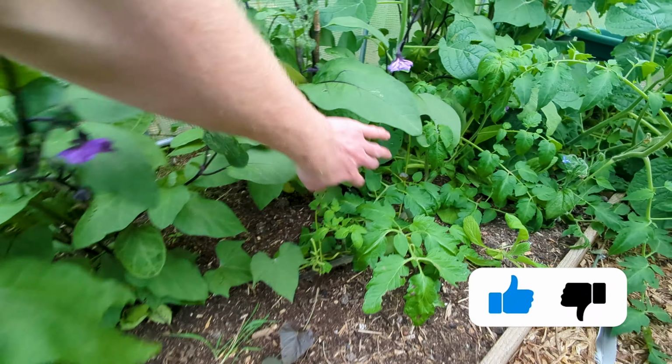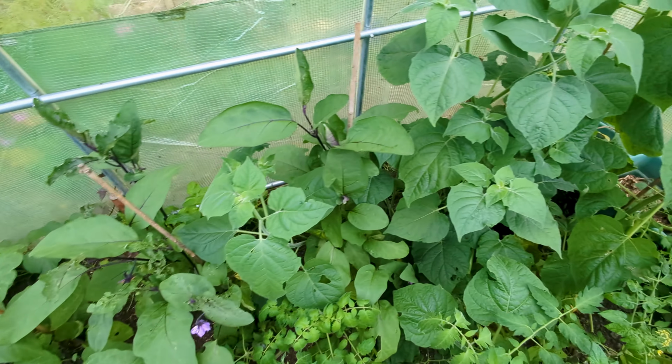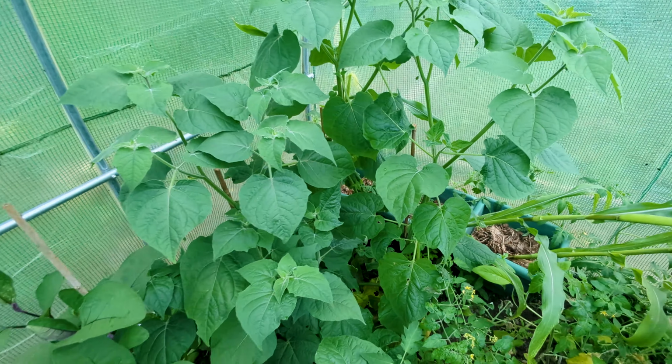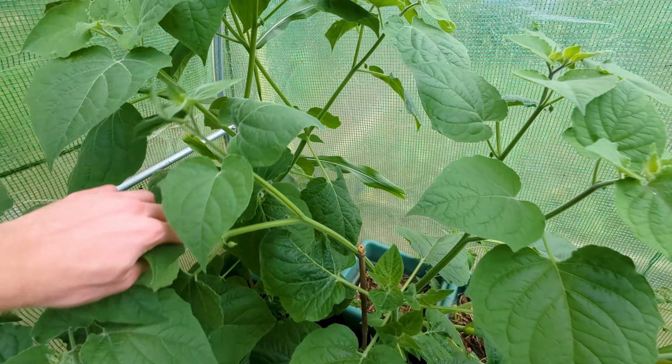We have harvested some aubergines from the plants in the greenhouse. They're doing much better than these. These are quite slow at the moment, fruit-wise. The physalis is going absolutely crazy. Some of the stems have actually snapped, and I've got them growing up bamboo supports now. There's some flowers appearing on them, but no fruits yet.